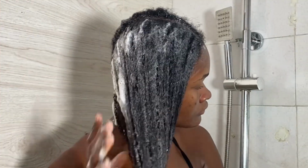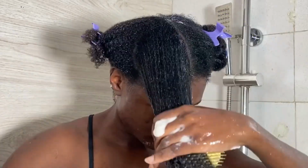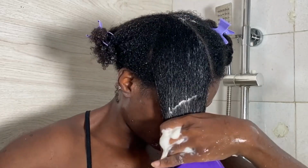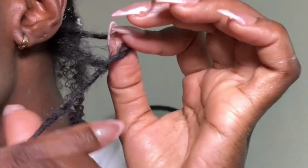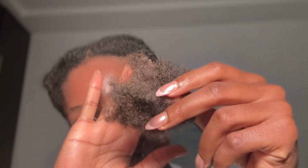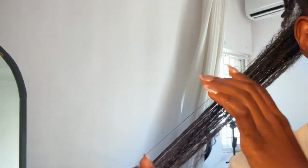Next on the list is to never go straight to shampooing immediately after removing a protective style. After taking out a protective style I've had for a long time, it is very important to detangle before shampooing because at this point your hair has lots of tangles and knots, so detangling it will help minimize breakage and ensure your hair retains that length. And I sometimes just detangle while taking out the protective style. This way it is much easier. When I started out my natural hair journey, this is one of the things I learned the hard way, which is a topic for another day.